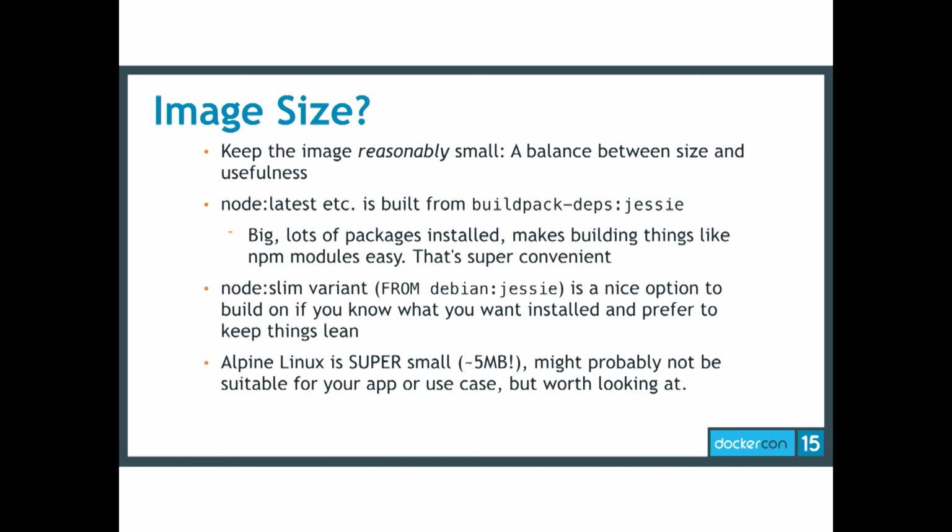I mentioned image size. You want to balance that out. Alpine is super interesting. It might not be the right choice for you, but I would definitely suggest looking at it. It's only 5 megs. It's kind of crazy. When you download it, it's so fast it feels like it's a mistake. I don't know if anyone's ever used it, but apk is fantastic. It's got a nice package manager. I'm working on trying to build a Linux container image for our cloud, which is about the same size, and it just provisions like a bandit.